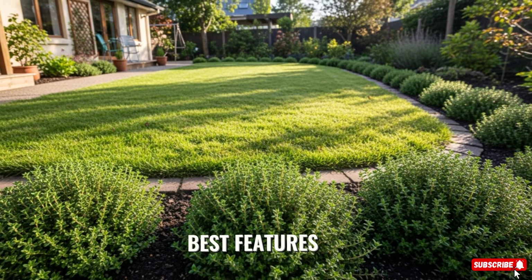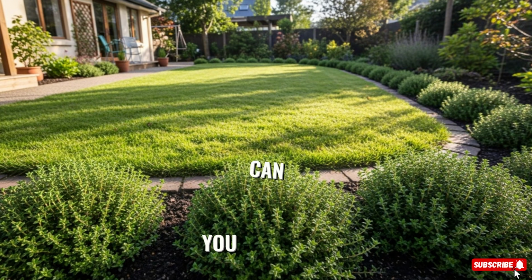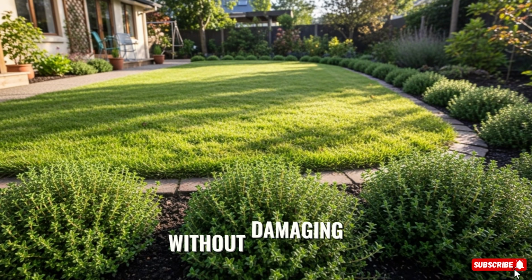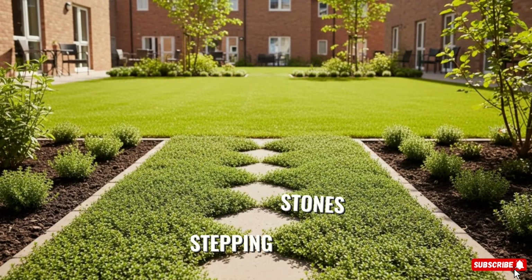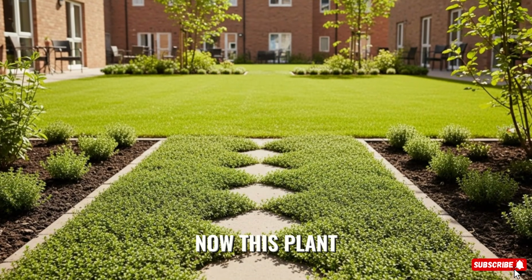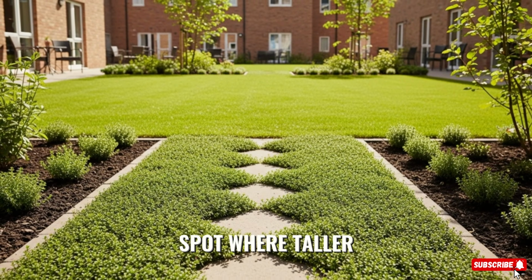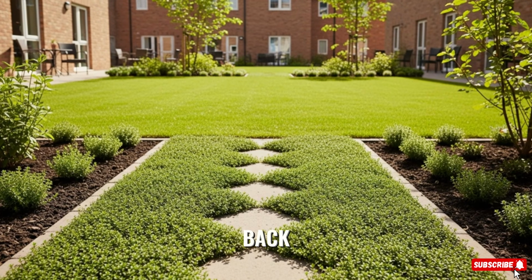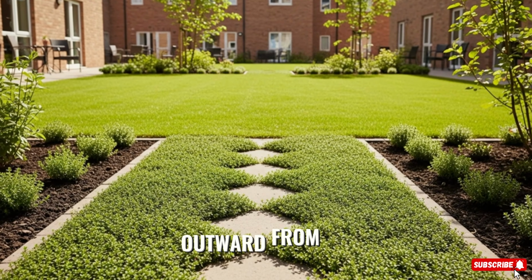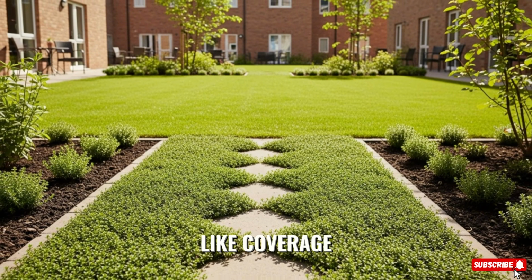One of the best features of this plant is its ability to handle light foot traffic. You can walk on it occasionally without damaging it, making it perfect for pathways or areas between stepping stones. Now, this plant really loves sunshine. If you place it in a spot where taller plants cast shade over it, you'll likely see some portions die back. The plant grows outward from its center point, spreading horizontally to create a mat-like coverage.